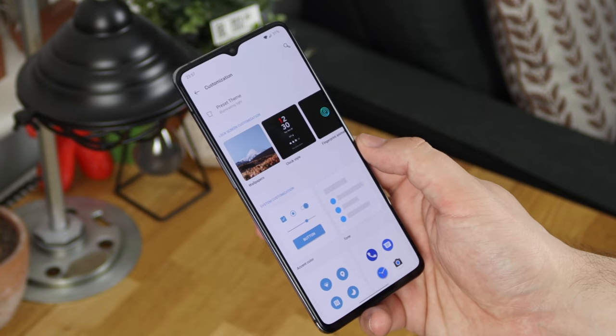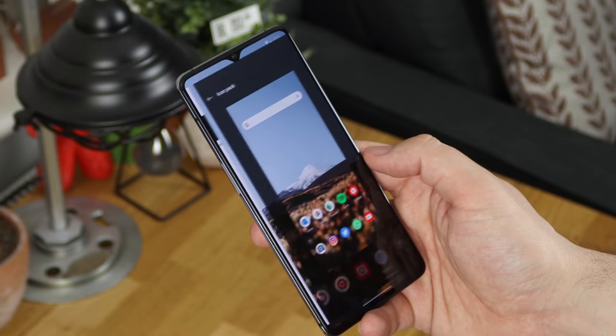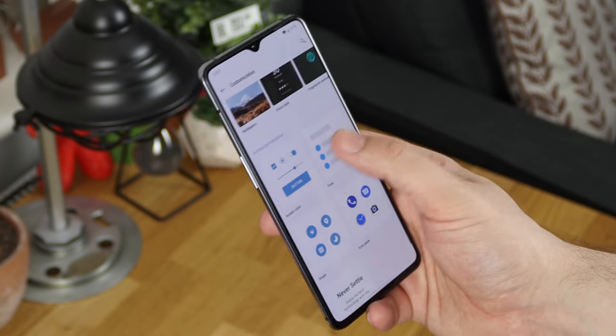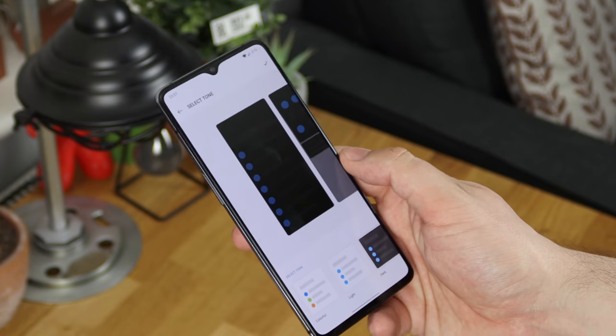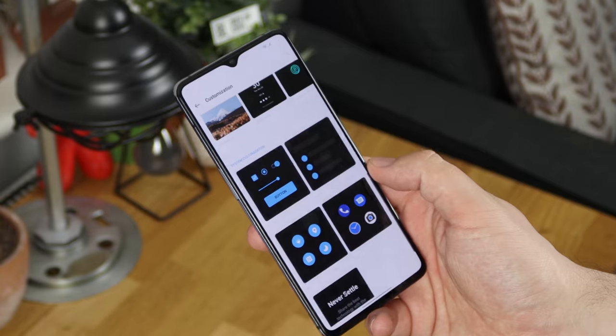As you can see under customization, you can change the wallpaper, clock style, fingerprint animation, accent color, plus tons more. This is also where you change the theme from light to dark if that's something that you're into. The rest of the OS is very stock and again very fast and fluid.